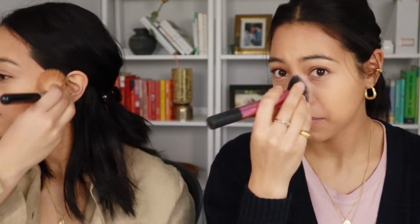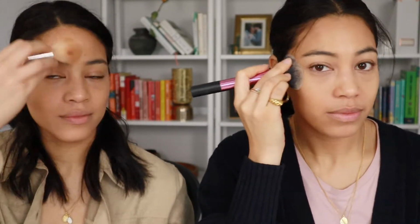I like to set all the area that I put the concealer on by patting, pushing the powder onto my skin. And then I do the rest of my face just like buffing.